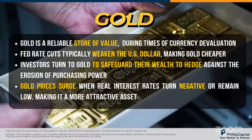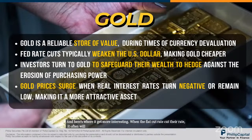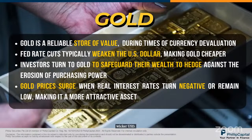And here's where it gets more interesting. When the Fed cuts their rate, it often leads to a weaker USD. As the USD weakens, the gold price, which is priced in dollars, becomes cheaper for international buyers. So gold and USD actually have quite a negative correlation. When the USD weakens and goes down, gold will go up.